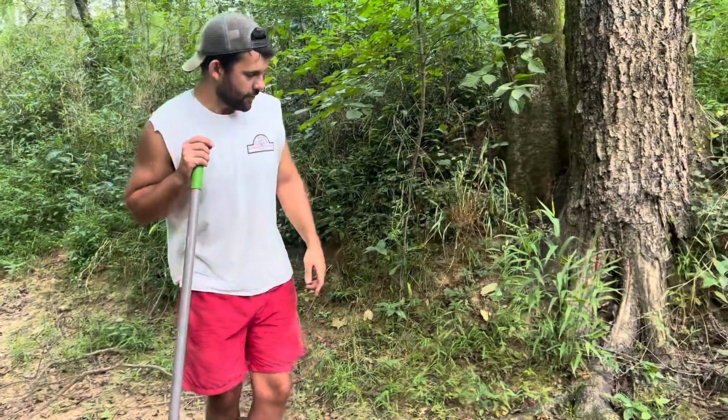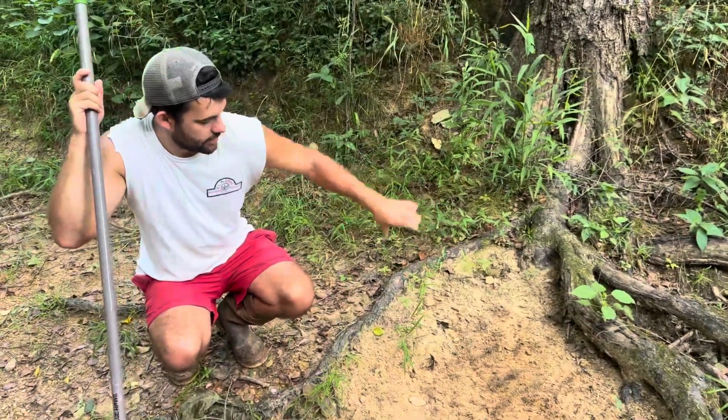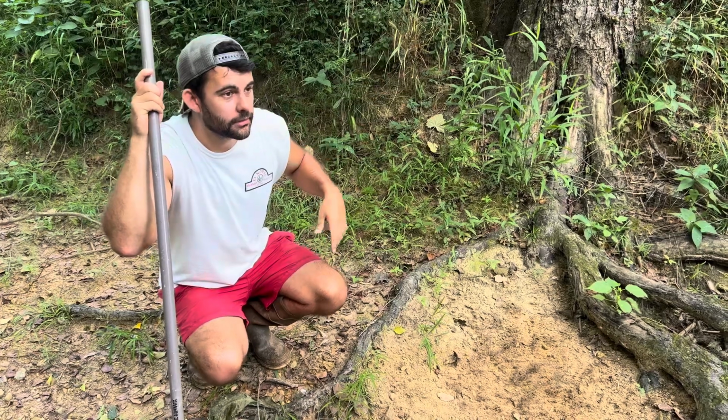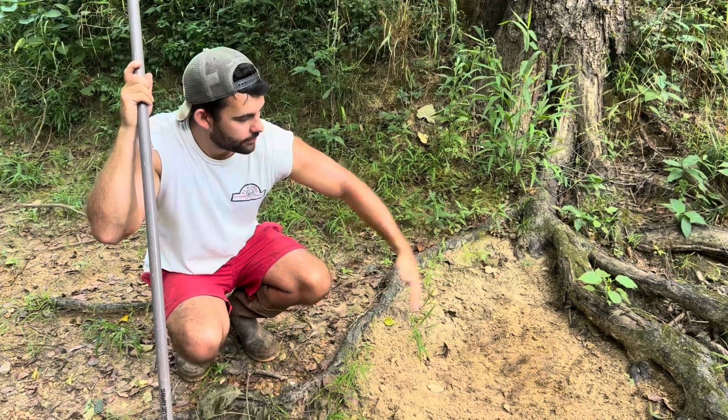Just turned up a smoker. I was just telling Sarah right here, see these two tree roots? That acts like a catch. That tree's probably 40 years old, so anything that could have fell out of this bank and washed out would have been trapped in between these two roots.